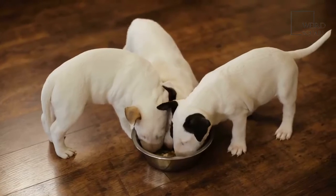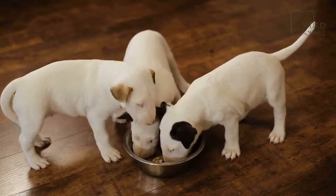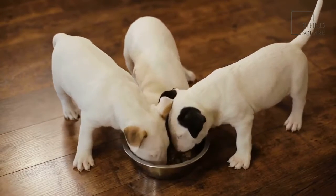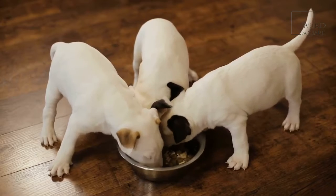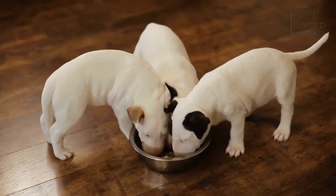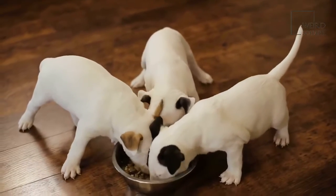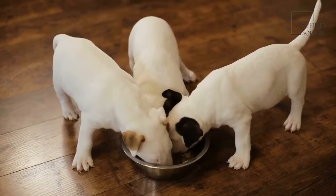A fully grown Golden Shepherd will probably need between 3 and 5 cups of high-quality dry food per day. The exact amount will depend on the dog's age, size, and activity level. If your dog is prone to bloating, then you might want to use a slow feeder bowl or divide up the meals into several per day. If the dog starts to show signs of allergic reactions or gastrointestinal symptoms, then you should adjust the diet and try to find a food that works.